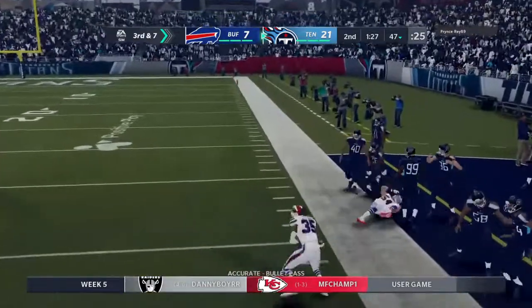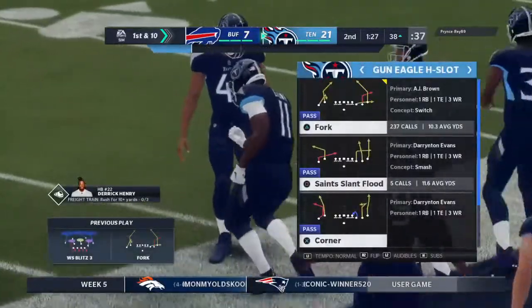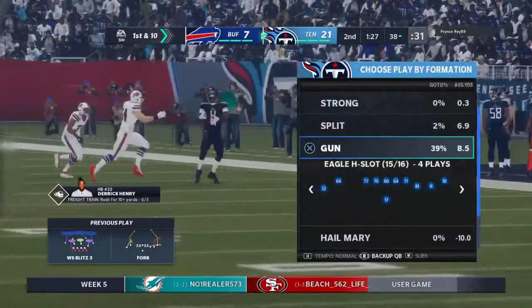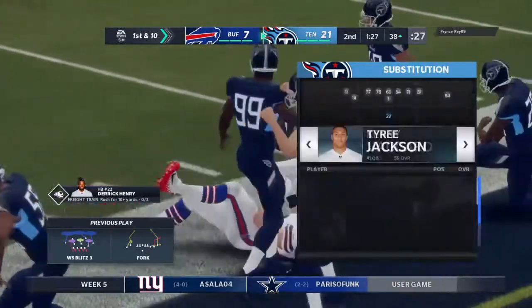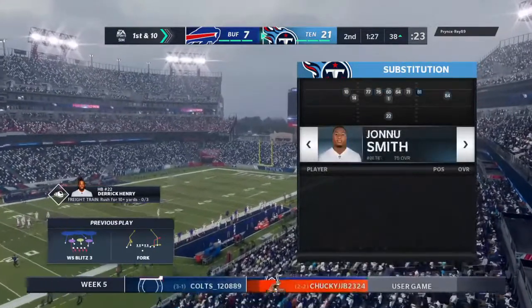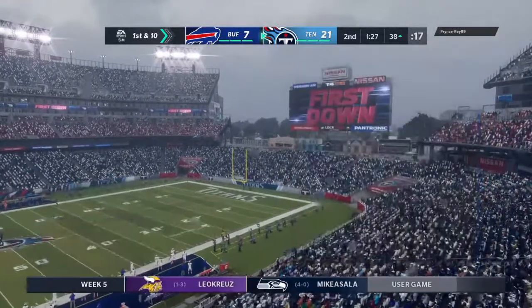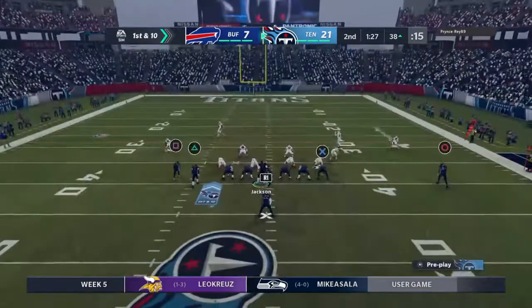He gets it to Brown, complete. And he's going to be out of bounds, but not before he takes it inside the 40. That one good for a pickup of 15 for Tennessee. 1st and 10 at the 38-yard line. So here's a 1st and 10 at the 38.